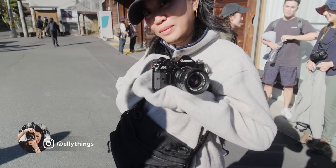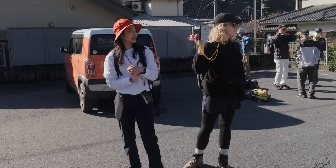What am I on? A-1 Canon. Oh, you're doing film today? Film. And you know what film? Kodak 200. Sweet. Film buddies. Fuji buddies. Yeah, Fuji. We did this route last weekend, but the opposite way.